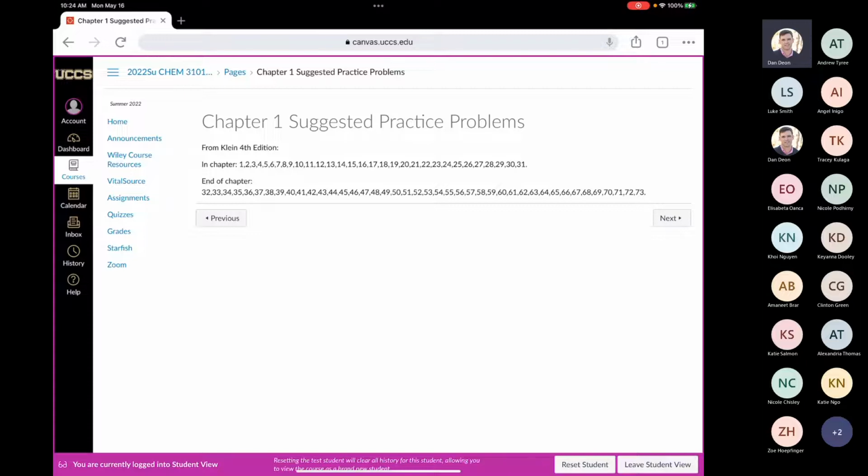And so there are many problems in the textbook, and thus I've gone through them all, and I've handpicked the ones that I deem the most critical for you to do. Now, in the book, I think the questions are listed like 1.1, 1.2, 1.3, all the way up to 1.73 or whatever that you see in this list here. So I didn't write 1 point in front of every single question. I just wrote 1, 2, 3, 4, 5, 6, 7, 8, 9, 10, etc.